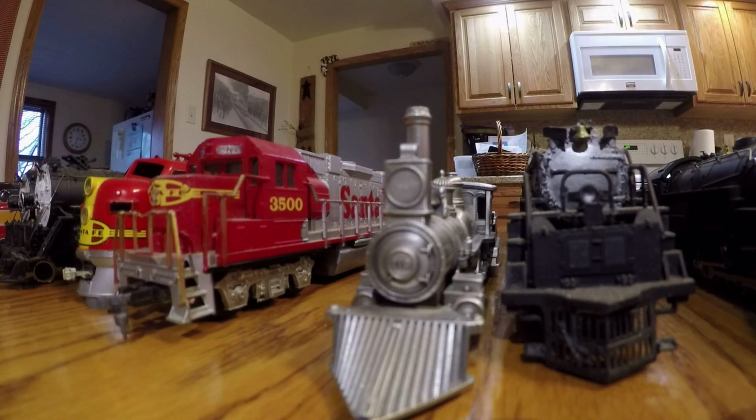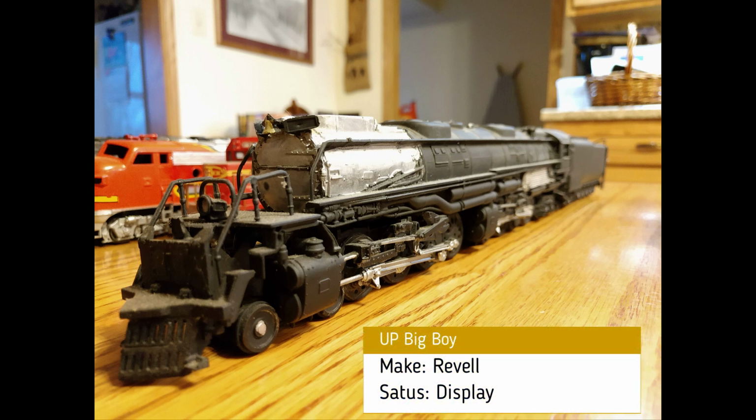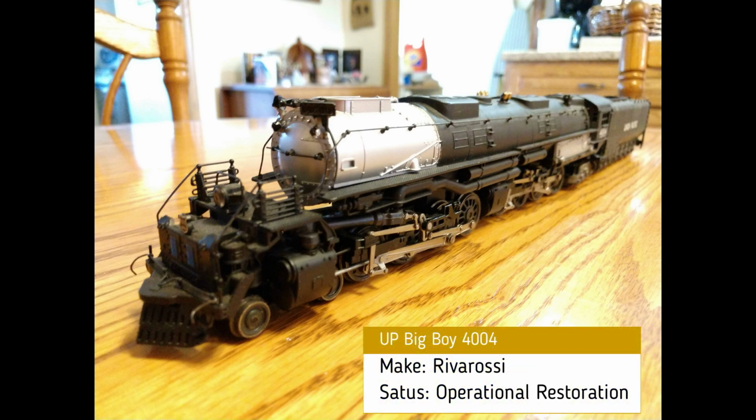Here's another plastic kit, this being of the world-famous Union Pacific Big Boy. Wouldn't mind having a working model of one of these at some point, but good luck finding one for a decent price that actually works and is complete. Oh. Well, I did a thing.